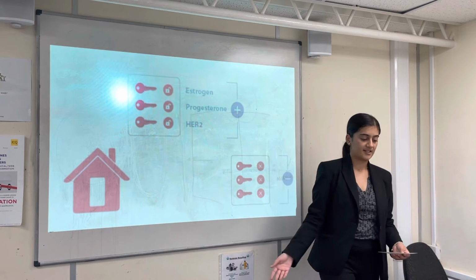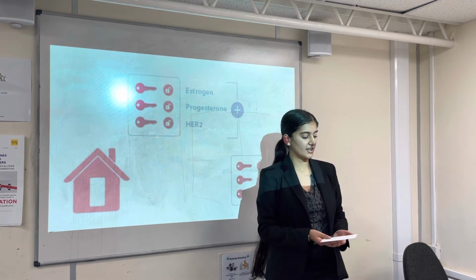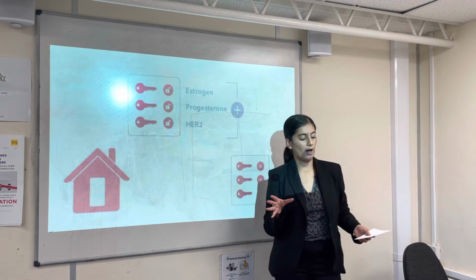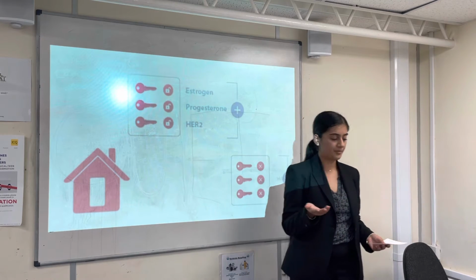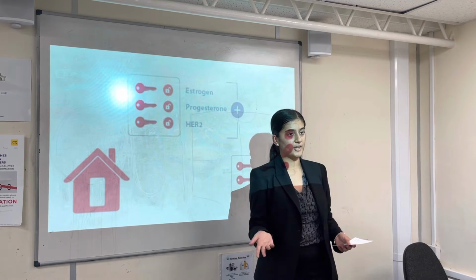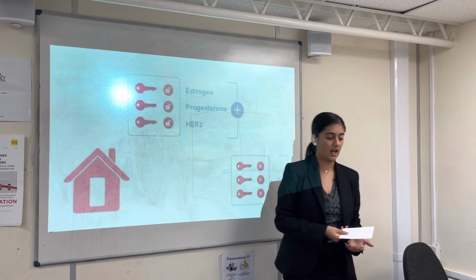The stage of the cancer describes the size and how far it's spread, whereas the grade of the cancer shows how the cancer cells look under the microscope and gives an idea of how slowly or how quickly the cancer may develop and spread throughout the body. There are 3 grades: high grade, middle grade, and low grade. Triple negative can be either of these grades, but it's usually a high grade cancer.